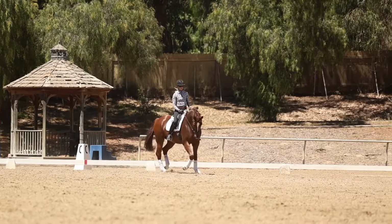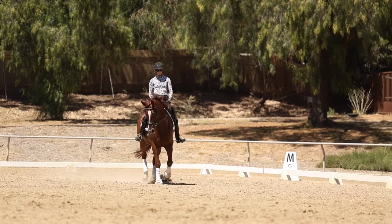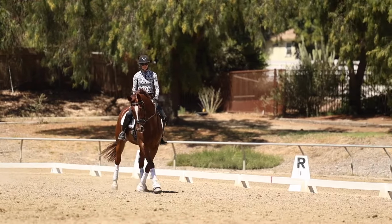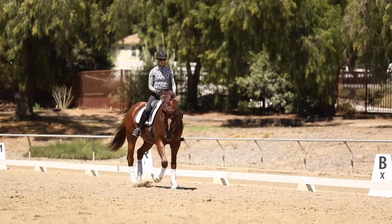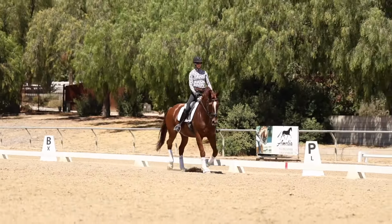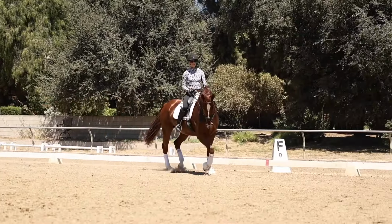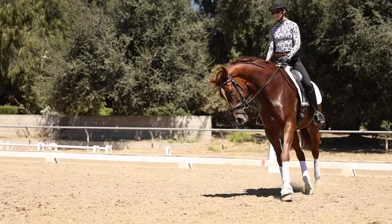So up the quarter line, and then right leg, left rein, right leg, left rein. Good. Right leg, left rein. Stay with me, buddy. Good boy. And a few steps bigger in the trot. That was better. And I'm going to make sure that I can do the leg yield on this side.